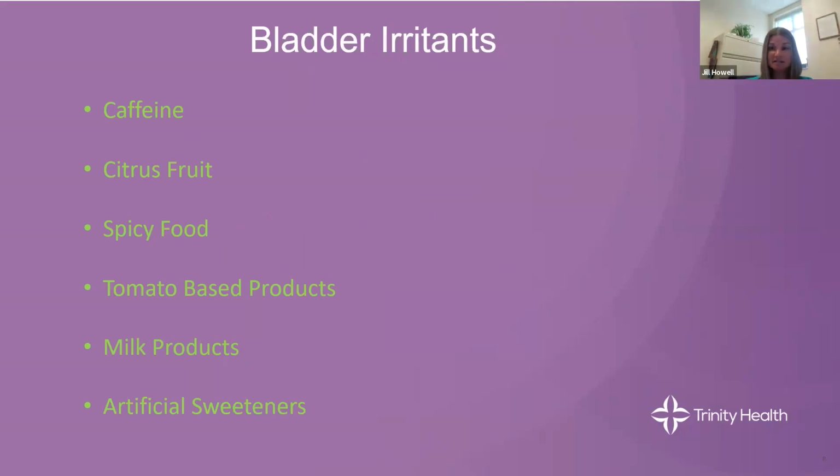Also, bladder irritants are things that actually can make your bladder seem like you have to go to the bathroom more frequently. Those things can be made up of different foods or drinks, and most of them are caffeine, citrus fruits, which can be, grapefruit is probably the worst one, but also pineapple and oranges and lemons, spicy foods, any tomato-based products, some milk products, and artificial sweeteners. So if you have these items, they have a higher content of acid in them, and it can trigger your bladder to feel like it has to go frequently.